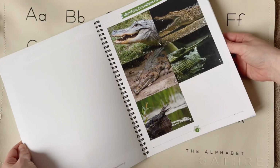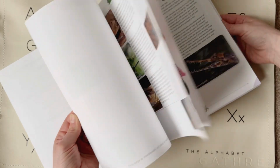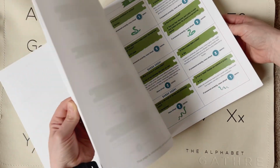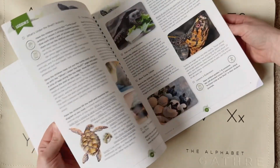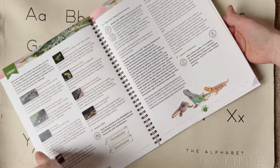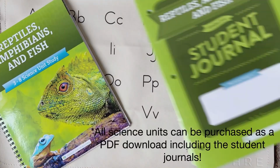My favourite part of these course books are just these crisp, beautiful photographs. They are so detailed and so clear, and I feel like they make an amazing addition to the course itself to just have these great photographs in the course book.